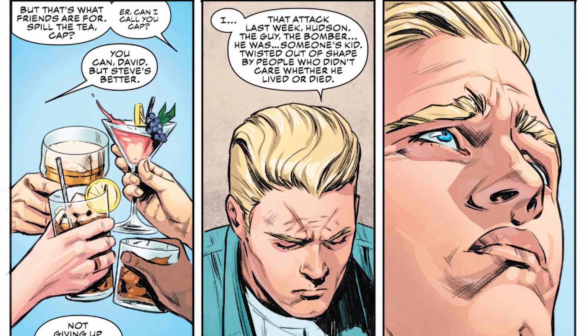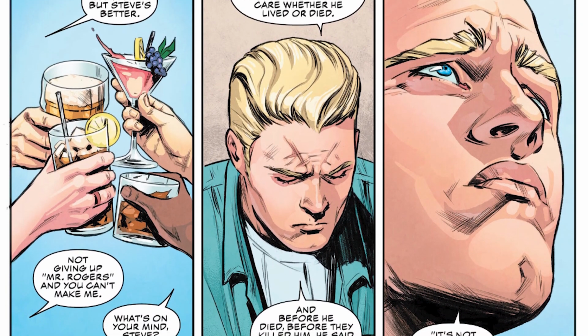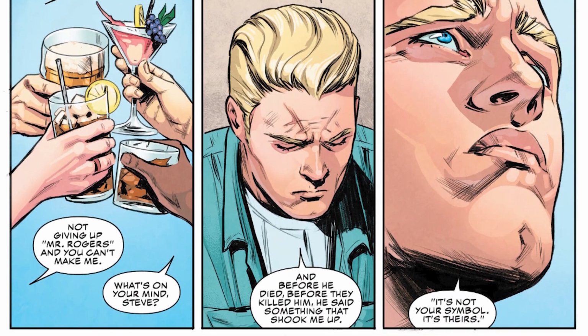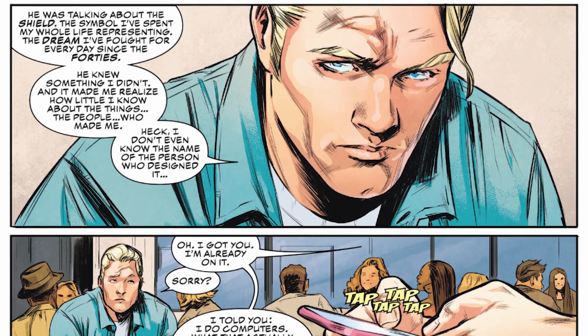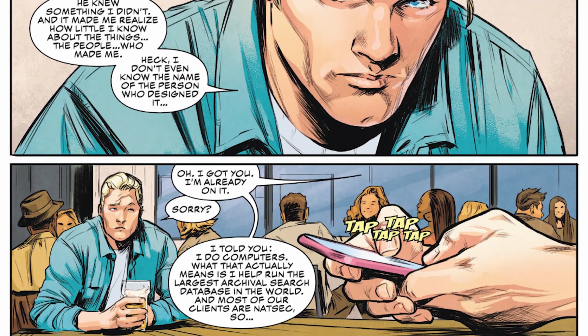But on top of that, it's Steve Rogers saying, you know what, I also realize I don't know who actually made the shield in the first place. And so right now it's Steve Rogers wondering who actually did make the shield in the first place.